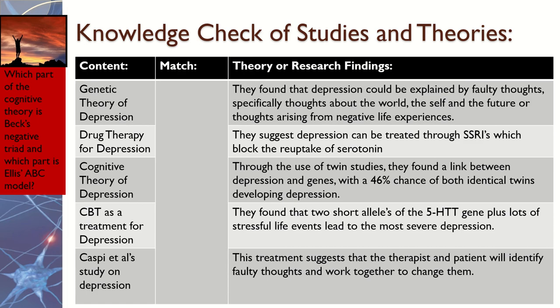Okay. So if you want to have a quick go, I'll show you a way to test your knowledge on whether you are confident on these key studies and theories. So you can just check your answers afterwards.